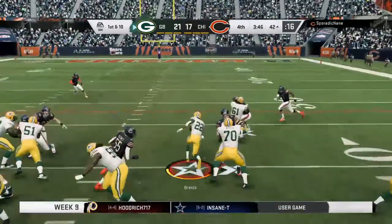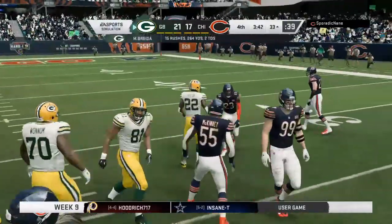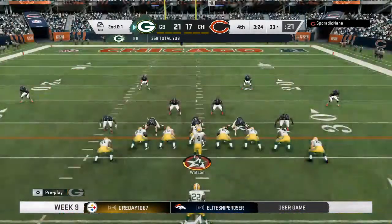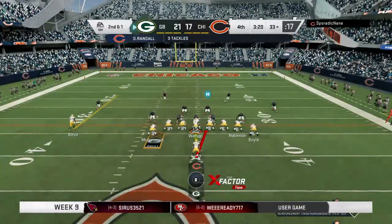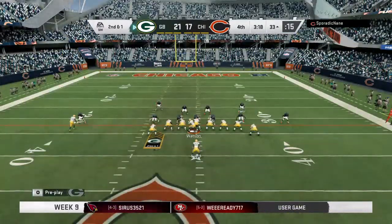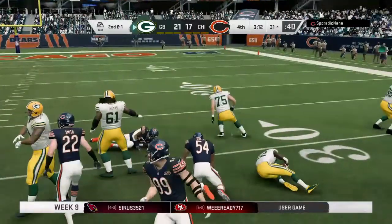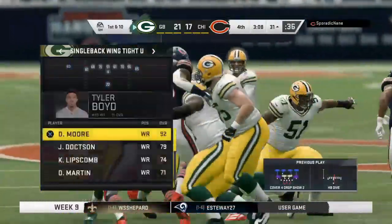Here's Breida. And he's going to get a solid gain of 9 before being brought down. 2nd and right at a yard. Clock continuing to run. They'll probably wind this all the way before snapping it on 2nd down. They stay on the ground. Again, it's Breida. And this time not quite to the 30. It'll be down at the 31-yard line.